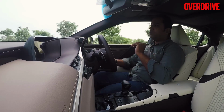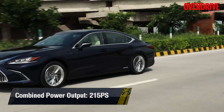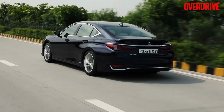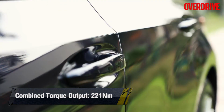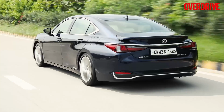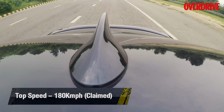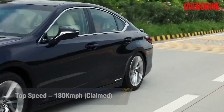The combined output for the electric motor and the petrol engine in the new generation ES 300h is higher than before and stands at a healthy 215 PS. Now that sounds like a lot, but the acceleration is not exactly something that is going to thrust you into the seat back, as this car is more about smooth, linear acceleration rather than plastering a huge smile across your mug. Don't get me wrong, the ES 300h is quick to accelerate and get to triple-digit speeds and will have no trouble in covering long distances quickly. But the responses from the engine, electric motor and the eCVT transmission it is equipped with are more on the lines of comfort and luxury rather than frantic power delivery.